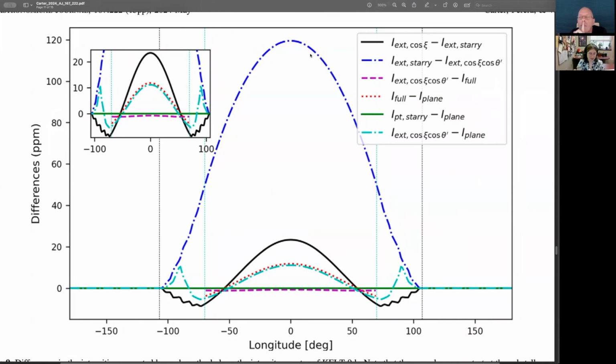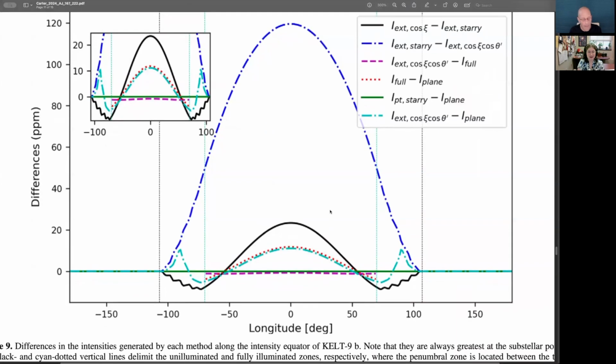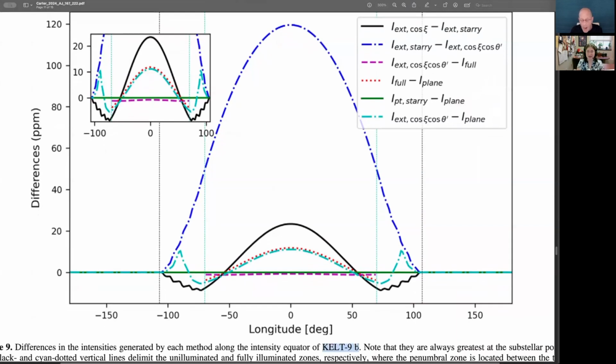The vertical lines: we have a cyan dashed vertical line that marks the end of the fully illuminated zone, the beginning of the penumbral zone for this planet, which is KELT-9b. And then the black dashed vertical lines mark the end of that penumbral zone and into the unilluminated zone where we receive no light. This is important because it helps guide our eyes. The fully illuminated zone I-full bit is only valid between the cyan lines.